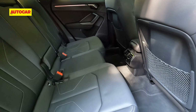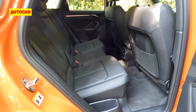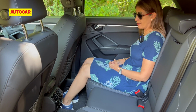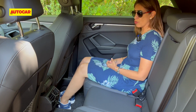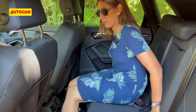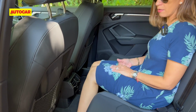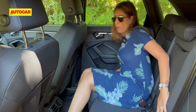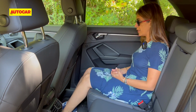Now, a whole lot of people back home will also use the rear seat more than the front, so I checked that out too. So as you can see, it's quite a snug back seat in the Q3. First impression is that the cabin is quite narrow, so this is going to be best for 2 people, not really 3. However, if you do have the third passenger, they are going to have to sit with their legs astride this tunnel, and the backrest is quite upright, so not the most convenient. And it will be a tight squeeze with the cabin being narrow.